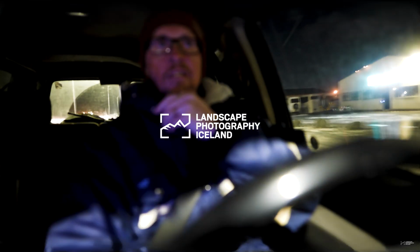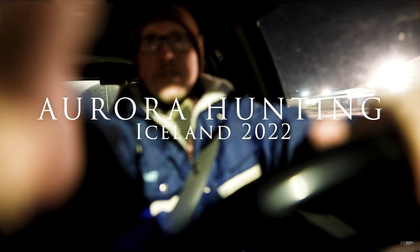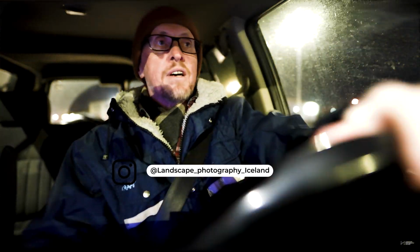Discovered that the Aurora just showed up. It's been snowing on and off here tonight in Selfoss, but it seems to be on. You see the focus is off. It's maybe okay. Here it goes. So I'm focused. I'm heading out of town just to try to get some video.